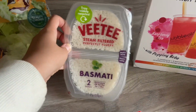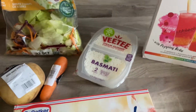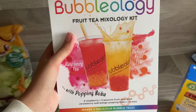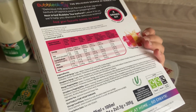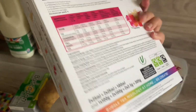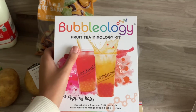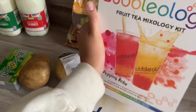Basmati rice, again with chicken, ham, different things. I'll just be making stuff up as I go along. And then I also got this Bubblyology fruit tea mixology kit, which I'm excited about. I love bubble tea. This was expensive. How much was it? £8.50, which is a lot, but it makes four bubble tea drinks, and usually a bubble tea is about £3 or £4. So to be fair, there's four drinks in here. I guess it's worth the money.